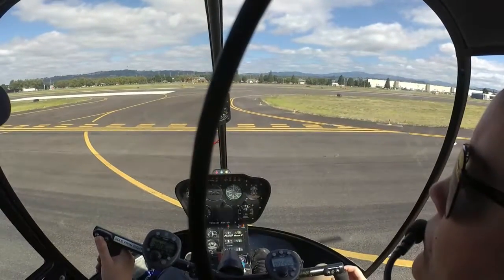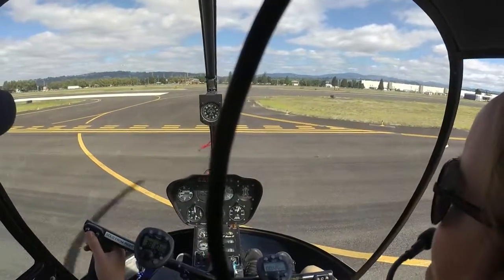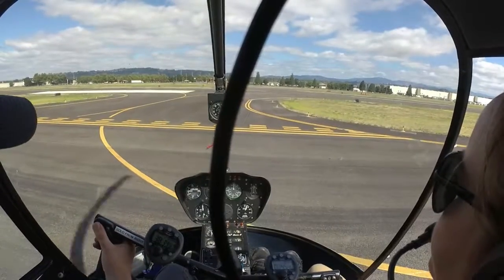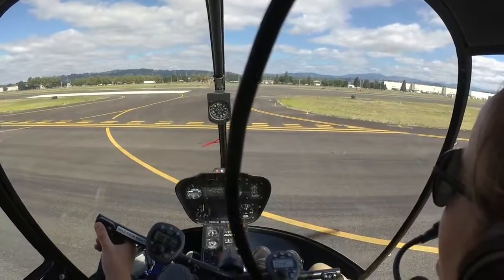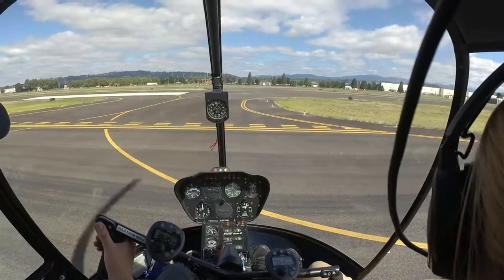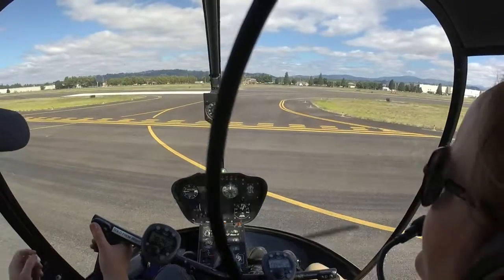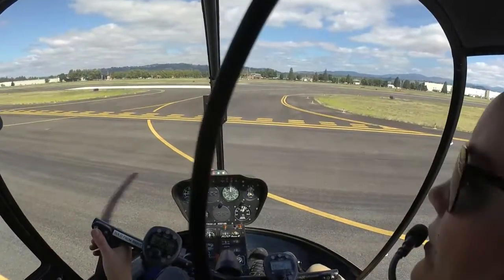Do you want to fly it? Sure, I'd love to. Can I do a takeoff too? Yes. Awesome. You have controls? I have the controls. You have controls. I will do the radios. Tower, copter 1 Juliet Delta, Bravo 2, requesting Bravo. Tower, copter 1 Juliet Delta, Bravo 2, clear for takeoff. Bravo 2, clear to takeoff. 1 Juliet Delta.